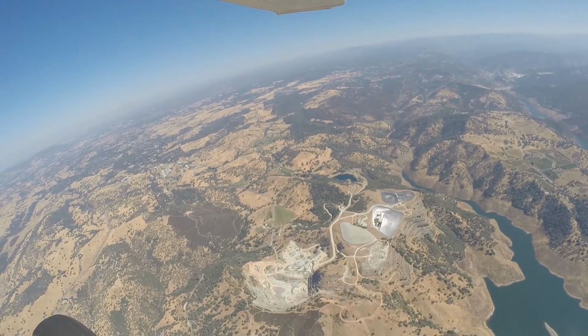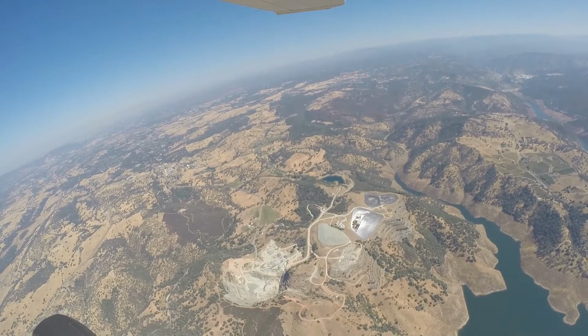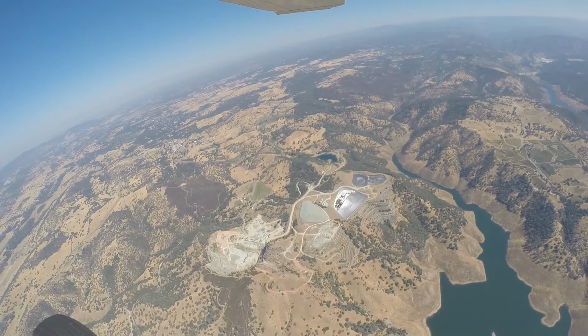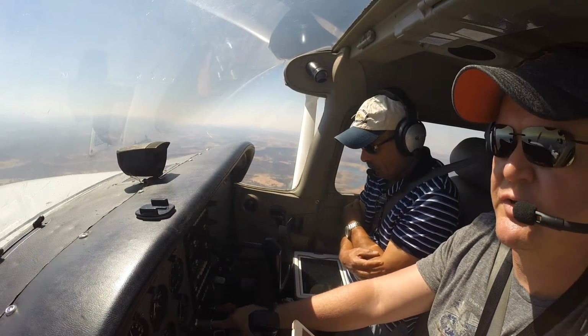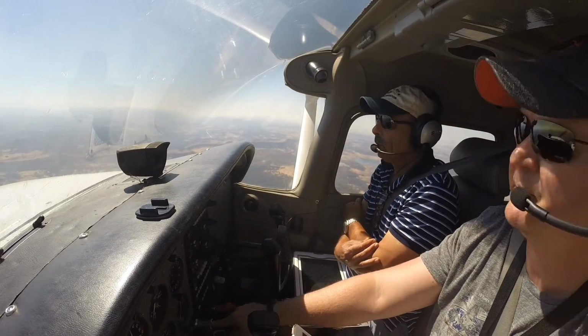Columbia traffic, Cessna 50249, on a short 45, following the Grumman. There's the bridge right there. Right traffic, 17 Columbia. And Columbia traffic, Skyhawk 2448 Bravo is over the bridge, aiming for the 45 right downwind, runway 17 full stop, Columbia.